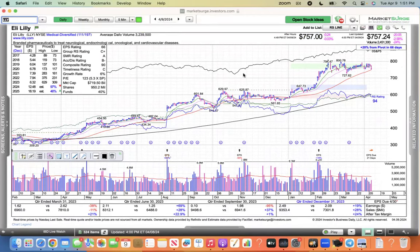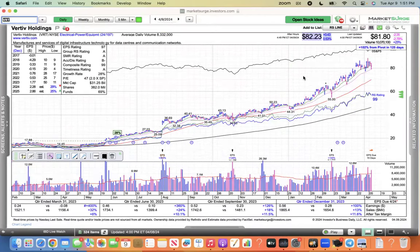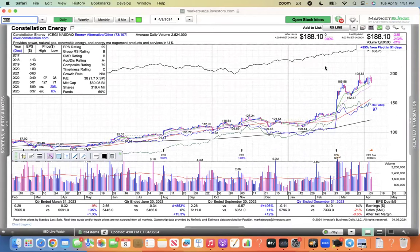Not really much else in drugs. I mean, there's a couple of them, but not worth mentioning here. I'm going to move on because the data centers, once again, there's a lot of profits here to take, and people are taking profits. That's Vertiv, CEG.